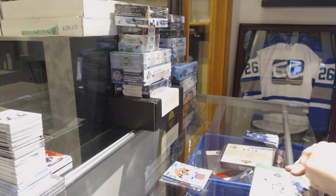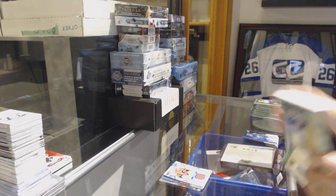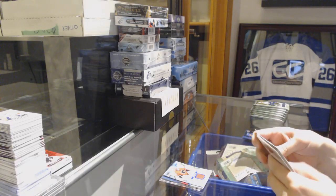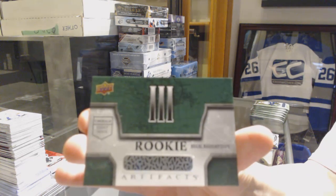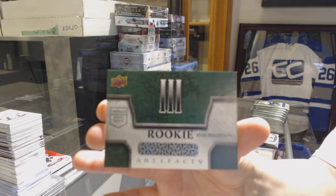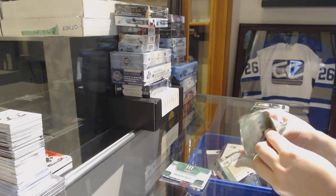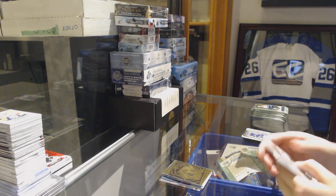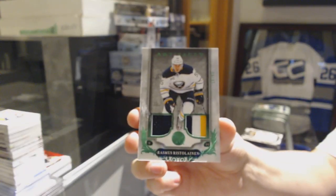On to Artifacts 18-19. Rookie Redemption number 3. Emerald Jersey Patch Rookie Redemption number 3, which is Jesperi Kotkaniemi for the Montreal Canadiens. We've got an Auror of Sergei Bobrovsky for the Columbus Blue Jackets. For the Buffalo Sabres, Emerald Jersey Patch, number to 65, Rasmus Ristolainen.